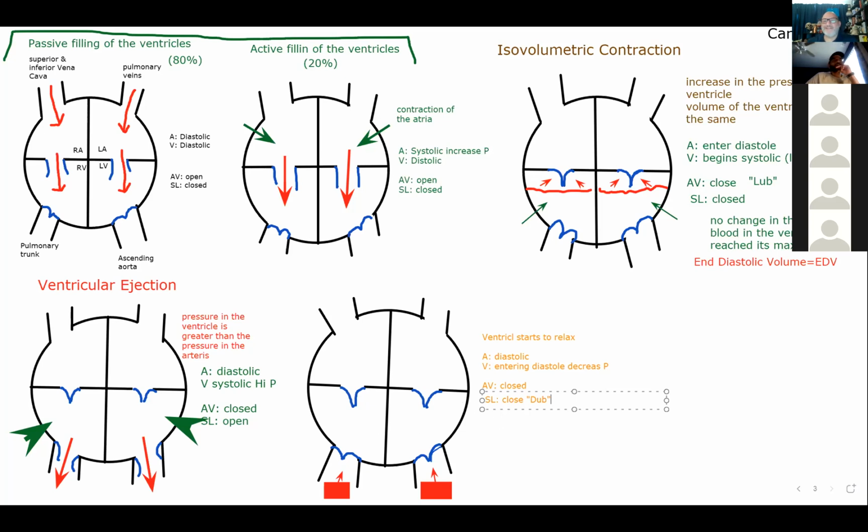Notice at this point, again, two major things have occurred. For starters, do you think we've gotten all of the blood out of the heart that was in there? Did we just wring that ventricle dry? No, there is going to be some blood left inside of the ventricles. So notice, once again, we've reached a state where all four valves have closed.